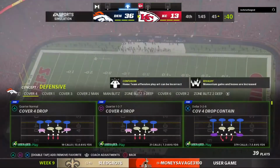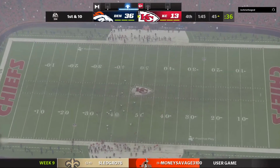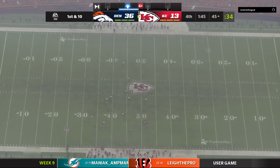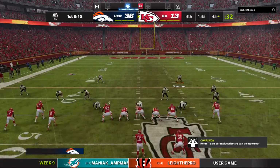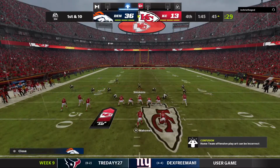31 yards on the punt there. And the Chiefs will have excellent field position here as they take over at the 45-yard line. Hey, we got 3 down, 3 down.